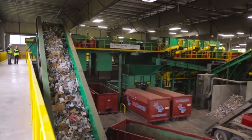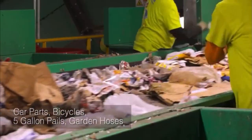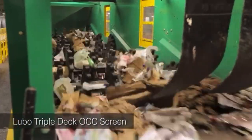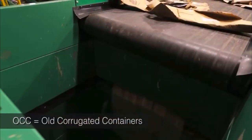From the drum feeder, the material is inclined to the first pre-sort station, where workers remove large, bulky items. From this pre-sort, the material drops onto an OCC screen. Smaller, pliable material falls through the stars, while larger, rigid material like cardboard bounces over them.